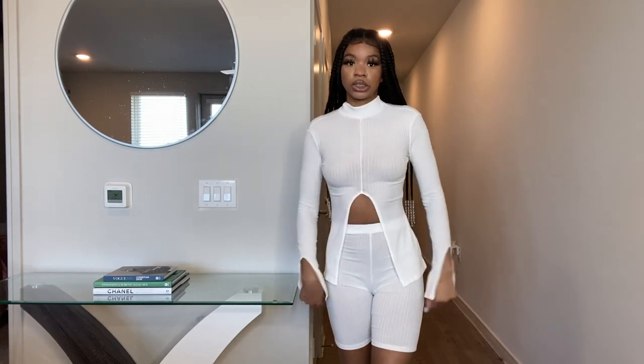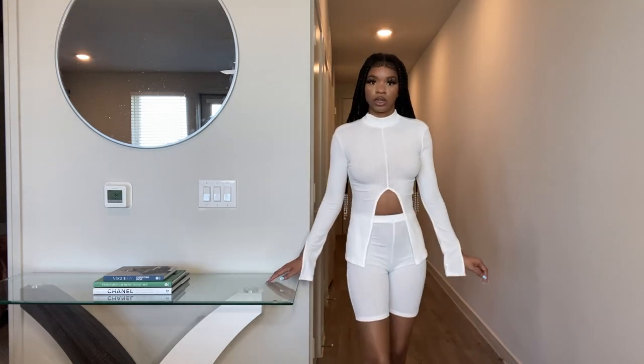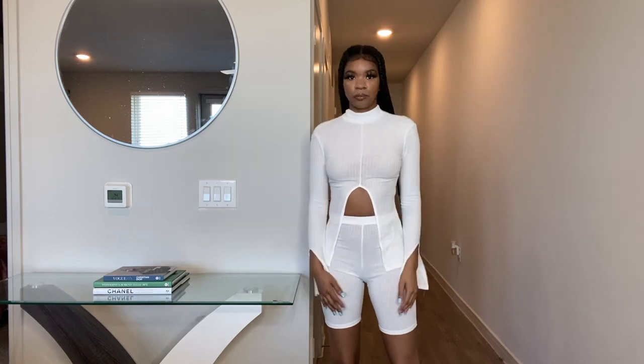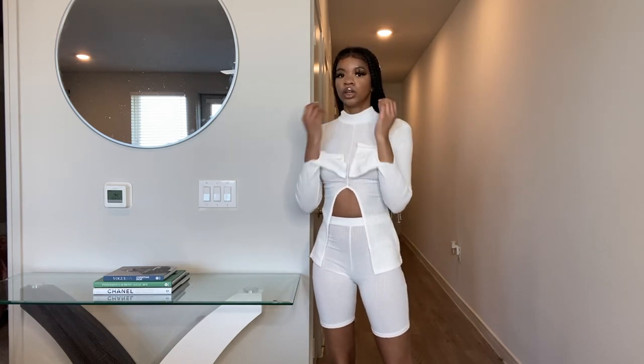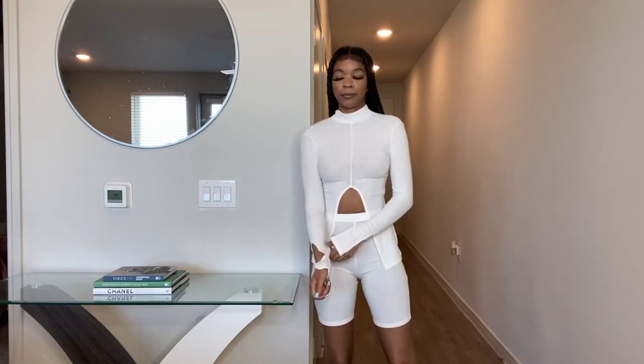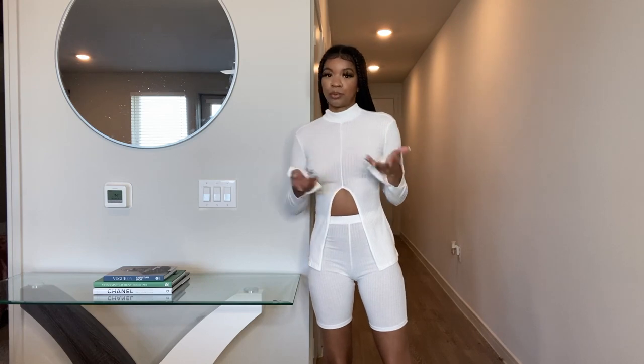Pasties, because it is see-through. This is a little white, short sleeve, long sleeve set. I think this is cute. I think it's different, you know. It is light material, so you won't be too hot, but I do need to hurry up and wear this because, I mean, it's spring in Texas and it's about to get hot, but I think it's cute.